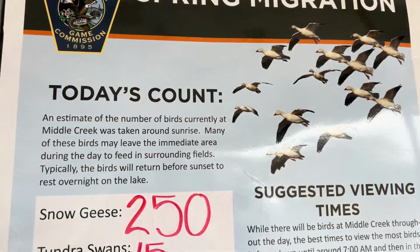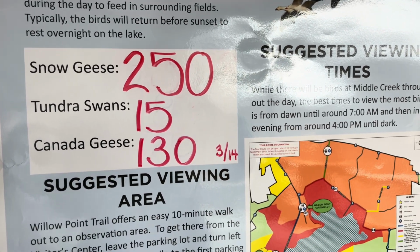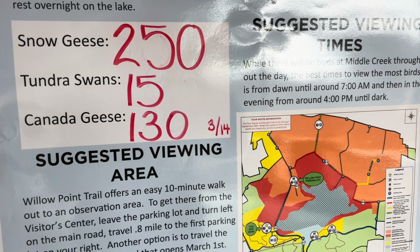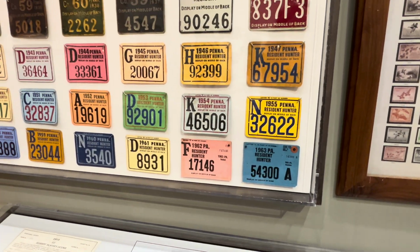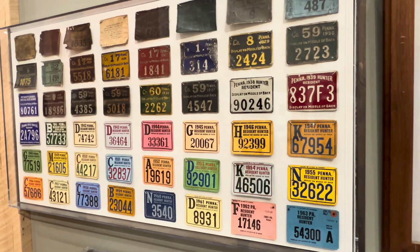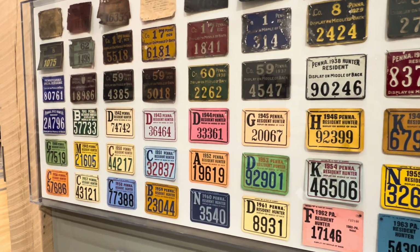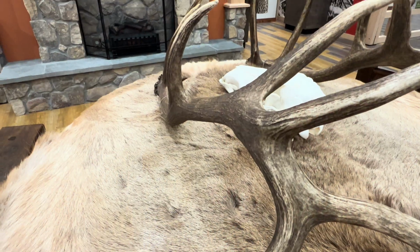And here's a sign with their spring migration count. So today there's been 250 snow geese, 15 tundra swan, and 130 Canadian geese. In this other room, this is cool. These are all different hunting licenses, what they looked like from years gone by. So that is really cool, all the different colors, and that's pretty neat.